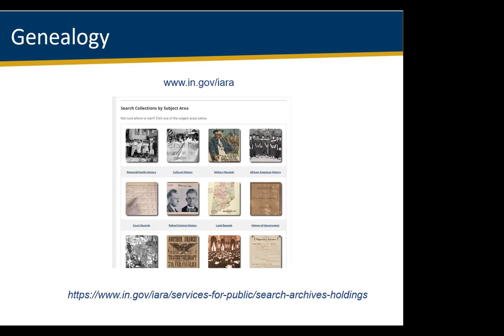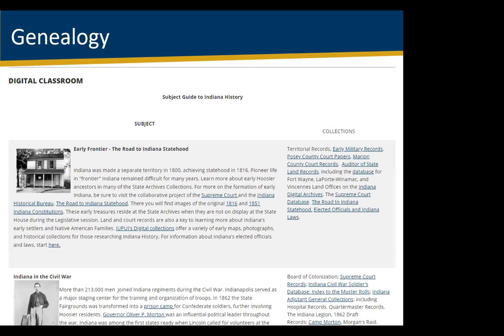But if you go to our main page, in.gov/IARA for Indiana Archives and Records Administration, and then you want to follow the link to the services for the public. You can see with the little icons there, it breaks it up by subject, but you can also link there to the digital archives and also the online catalog. And that's where you'll see some of the main changes. If you have used this page, the digital classroom, in the past, this will be disappearing in the very near future, but we're going to guarantee first that all that information is on the subject-oriented pages.